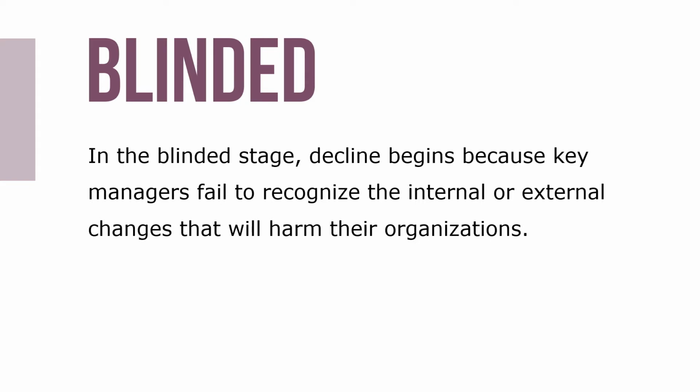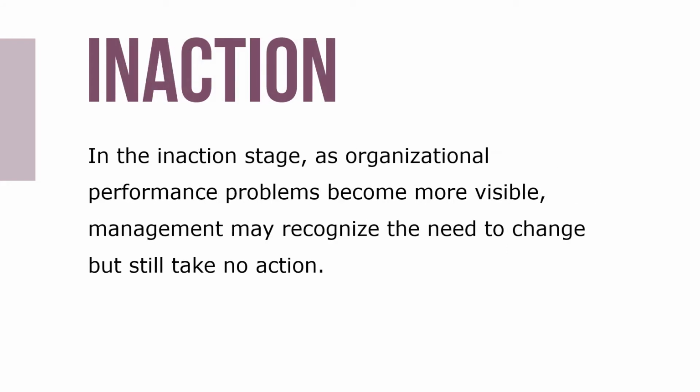In the blinded stage, decline begins because key managers fail to recognize the internal or external changes that will harm their organizations. This blindness may be due to a simple lack of awareness about changes or an inability to understand their significance. It can also come from overconfidence that can develop when a company has been successful.